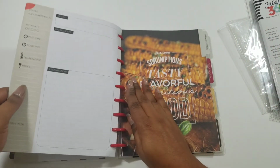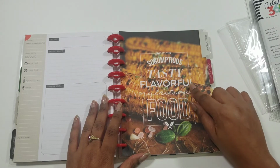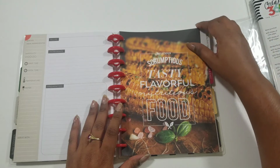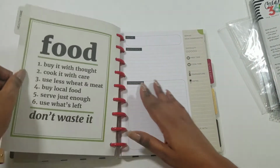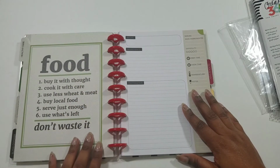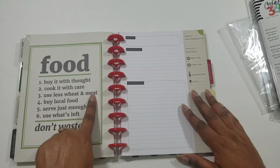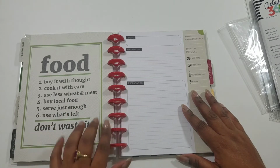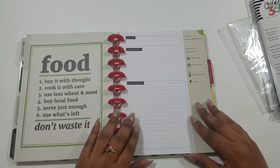The next section would be healthy fare, and that's this delicious, scrumptious, tasty, flavorful, nutritious food. They're basically saying your healthy food can be tasty as well, which is very true. You just have to try a few things. And then it says food. Buy it with thought, cook it with care, use less wheat and meat, buy local food, serve just enough, and use what's left, don't waste it. So that's really nice behind the healthy fare because that's really good tips if you're trying to eat healthy and not waste food.